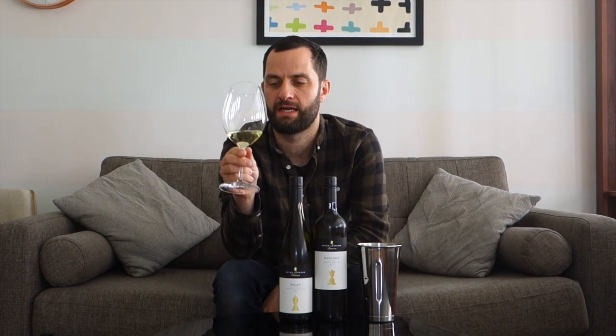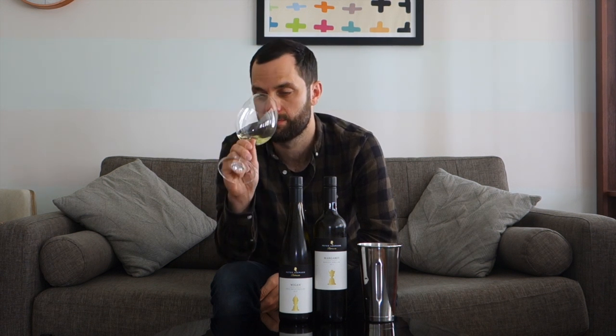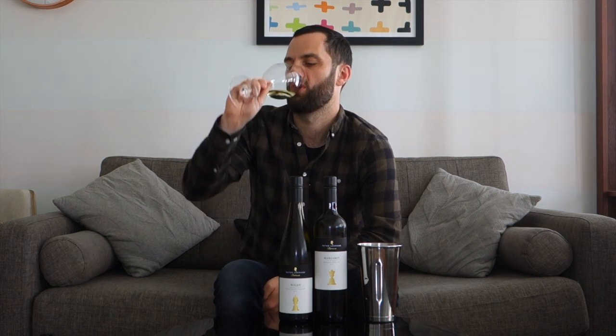Very textbook Eden Valley Riesling here, with some age. It has that kind of citrus lime, almost a sherbety kind of character. It's picking up a little bit of that kerosene character, which presents itself more with bottle age. There's almost an interesting kind of metallic, winey sort of aromatic to it. Let's taste.